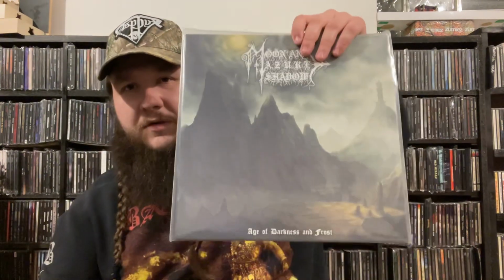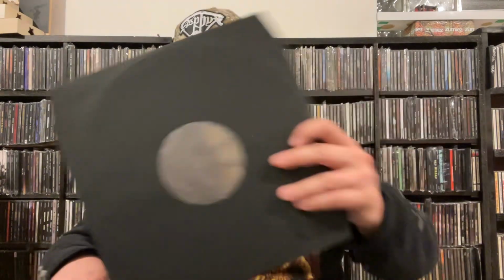The album cover is really cool on here, but I actually prefer the CD cover a lot. This is a really great record. Epic black metal, really synthy. Marty Worm called it winter synth. I don't know what that means, but I like it, so I'm calling it winter synth. But, so I'm going to call it at that, y'all.